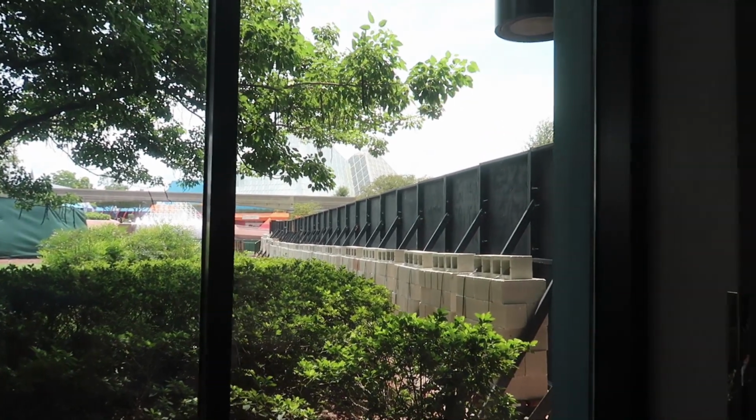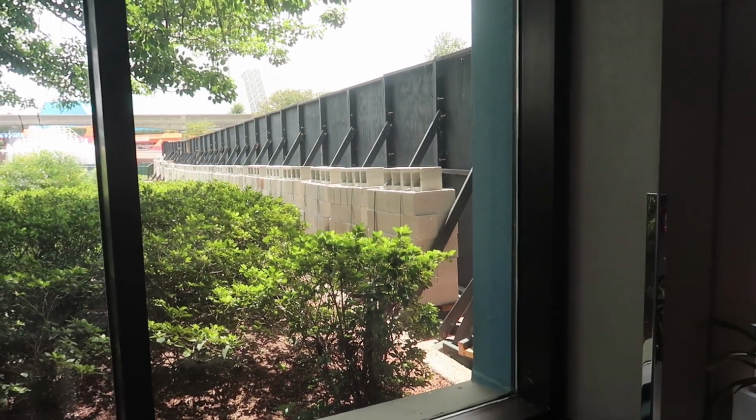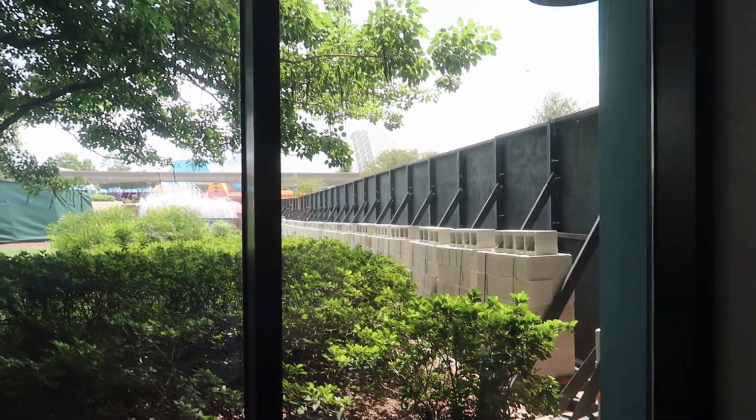So did you guys ever wonder how they held up those wooden construction walls? Here's how. A whole stack of cinder blocks. Very cool.